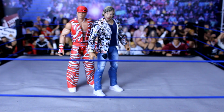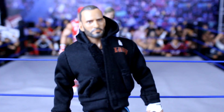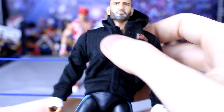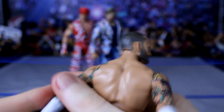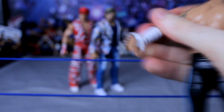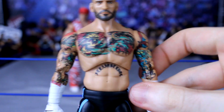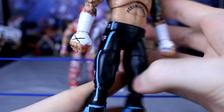This is CM Punk. Regardless of the controversial stuff that has happened to him this year, I would say he is definitely one of my favourite figures. I tossed up between this one and the Hangman Page figure. Obviously I use the Hangman Page figure a lot, but because I already included the Kenny Omega on this list, that's why I haven't included the Hangman Page on this list, just because I didn't want too many street attires in the same video. But yeah, it's good to see CM Punk get an AEW figure.